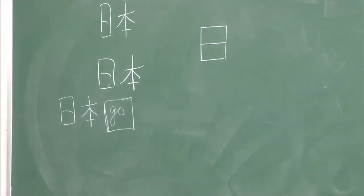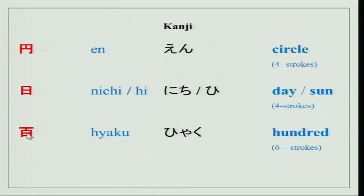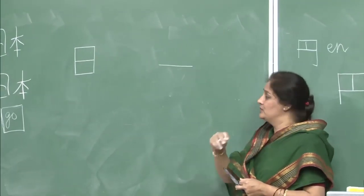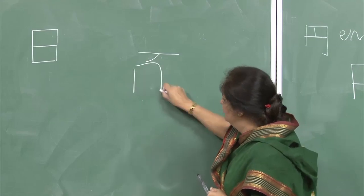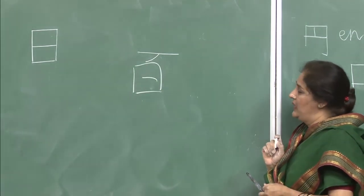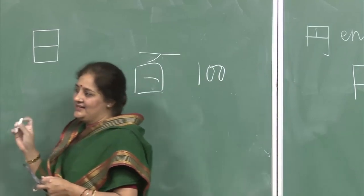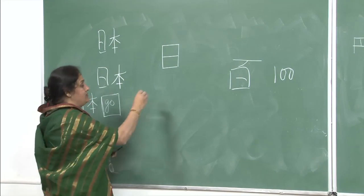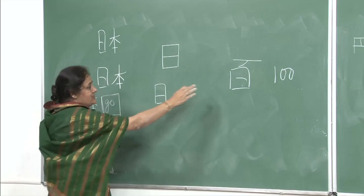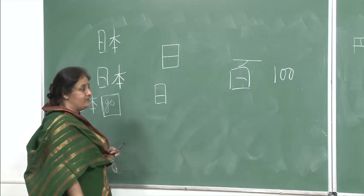Now, another character similar to nichi over here, the second one, this one similar to this. We have done ichi, you remember, a single line which means one. Just by adding this to this, it becomes hyaku. Now, this is not the way to actually learn kanji characters, but for the time being, it is easy because you have done this character now, you know what it means. It has nothing to do with nichi or day over here at all. This is a new character completely, but how it has been made is what I am trying to tell you.